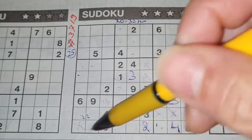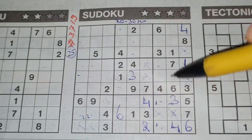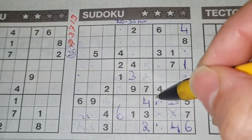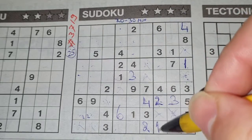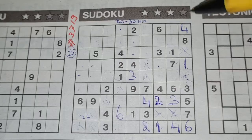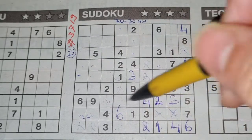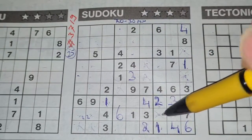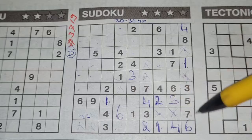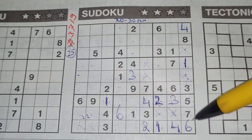2 in the last row. 2 in one of those 2 boxes in the row above. So that row, the only place for the 2 should be there. And I've eliminated the 1, so the 1 goes here. Okay. 1 in this row, 1 in the row above. So that row, the only place for the 1 should be there. 2 missing numbers in this big square for numbers. So 1, 2, 3, 4, 5, 6, 7.